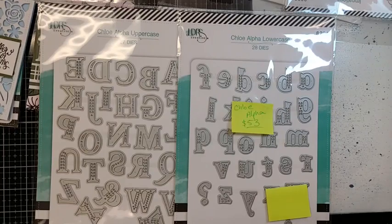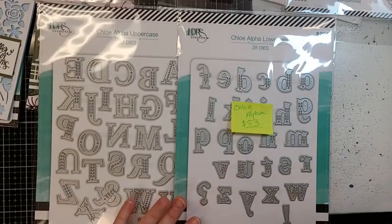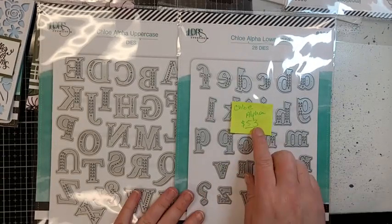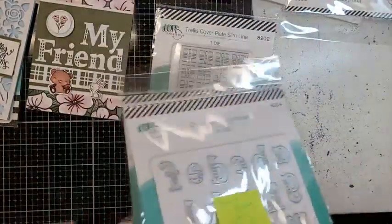Now, a lot of these, we are, again, low on stock, but I've already got a reorder in, so I will check that status after we get off of the video today, because I don't know what it is. So if you want the bundle, it's $53, and that'll get you both the upper and the lowercase.